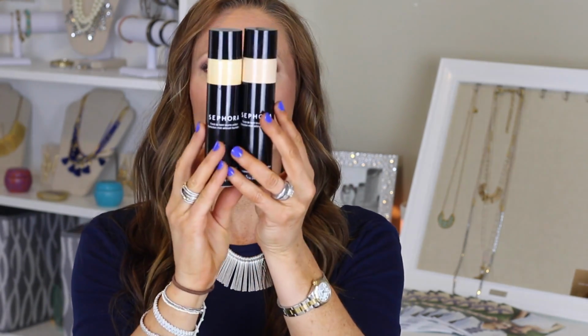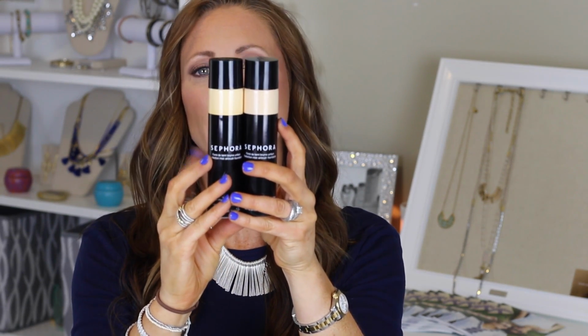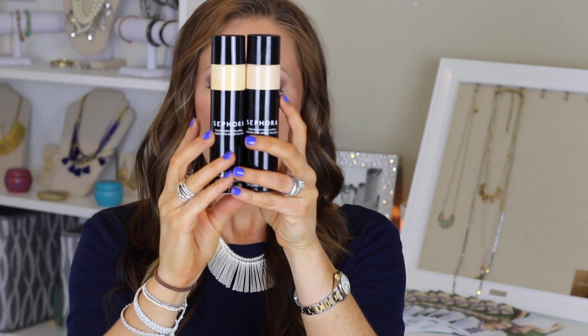Oil-free, instant blend pigment technology. This is what it looks like. I have in 2 different colors, medium on this side and light on this side, or fawn is actually the name on this one. And these are $28 and they do come in 10 different colors. So that doesn't sound like a whole lot of colors, but the good side about these that's kind of similar to other foundations is you can mix them together.